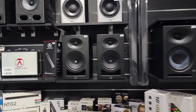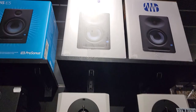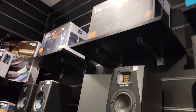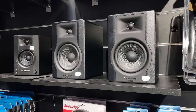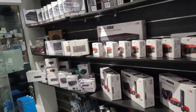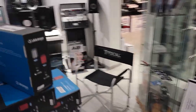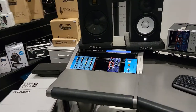Waves, Kali's, Kali's are awesome, Dynaudio's, PreSonus, the Atoms, Atom Audio's. I almost bought a set of those, but then I ended up with the JBL's. I like the JBL's better. Honestly, I thought they were a little bit more true. They give away more. And then you got your classic Yamahas.